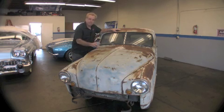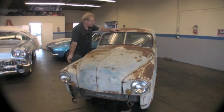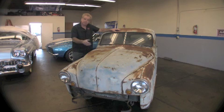What we're going to do to this vehicle is upgrade it on the mechanical end. We're possibly going to put an E-Tech engine in there. We're going to put some front wheel disc brakes. We're going to change our differential, give it something a little more beefy.